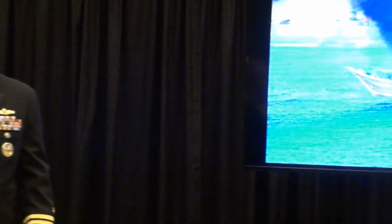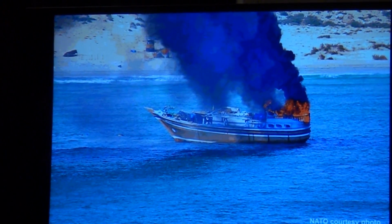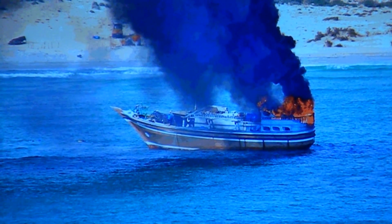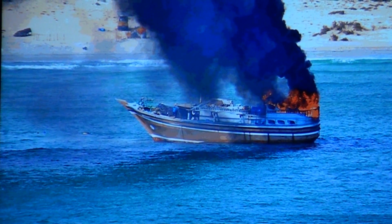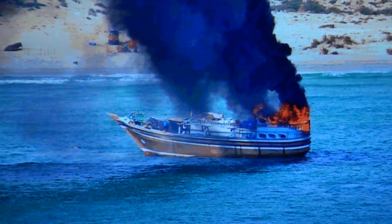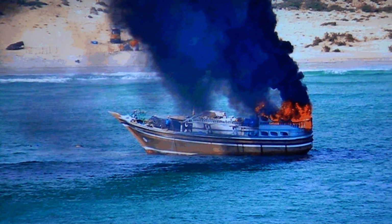Up there on the screen right now is a dhow. In 2012, a NATO ship approached it, and the pirates on board decided to fire on that ship. The NATO ship decided to defend itself, and you can see the result. Even while the NATO sailors were trying to rescue those pirates that abandoned that ship, they were taking fire from pirates ashore behind the dhow.